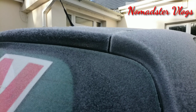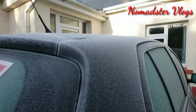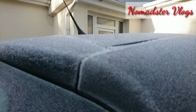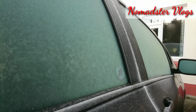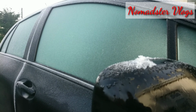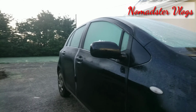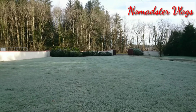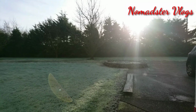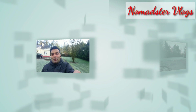And this is what we found when we woke up in the morning. A lot of frost and cold. It doesn't get this cold here much. Usually it's around 3 to 4 degrees Celsius, but some time of the winter season it gets to minus one. See the frost here on the car. We are actually blessed here not to have a lot of snow and ice. Last year, I think it was February, we had snow here for almost 2 to 3 days.